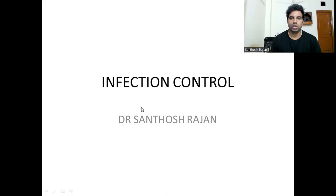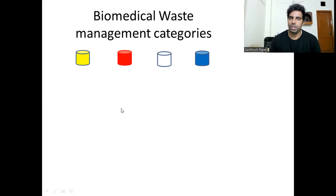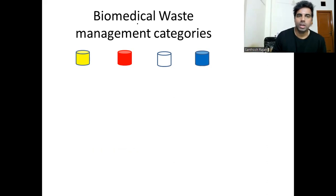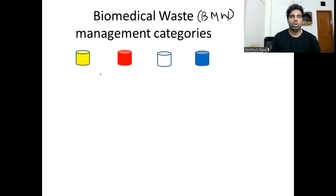When you talk about infection control, the first thing which should come to your mind is BMW, biomedical waste management. So in biomedical waste management, what things are important? We are going to talk about that now. BMW is the shortcut for biomedical waste management. So what are the color codings? We have only these four colors.